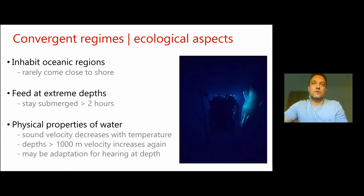They can go down for more than 2 hours in one single breath of air. One species of beaked whale has actually been recorded at over 3,000 meters depth, so 3 kilometers straight down. And these animals, again, are doing that in a single breath. They're just absolutely incredible.